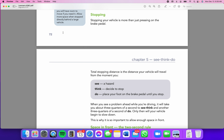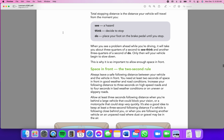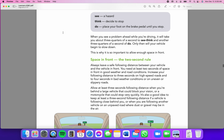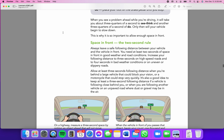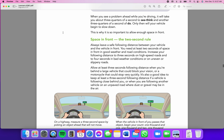Stopping your vehicle is more than just pressing on the brake pedal. Total stopping distance is the distance your vehicle will travel from the moment you see a hazard, decide to stop, and place your foot on the brake pedal until you stop. When you see a problem ahead while you're driving, it will take you about 3/4 of a second to see and think, and another 3/4 of a second to do. Only then will your vehicle begin to slow down. This is why it's important to allow enough space in the front.